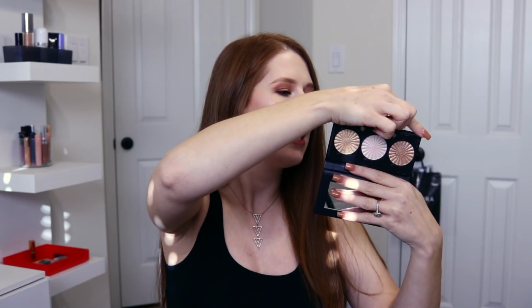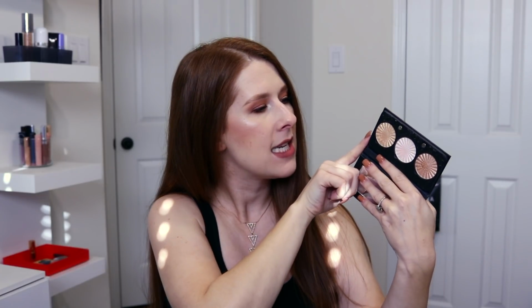You have, oh, did I just dig my nail into it? I did. Oops. Okay, party foul here. So I do have this shade right here in Rodeo Drive. In the middle you have Pillow Talk, which was a new shade, and then you have Blissful on the end here. I thought I wouldn't like Blissful because I thought it was going to be chunky and glittery, but it turned out not to be as chunky and glittery as I was expecting.